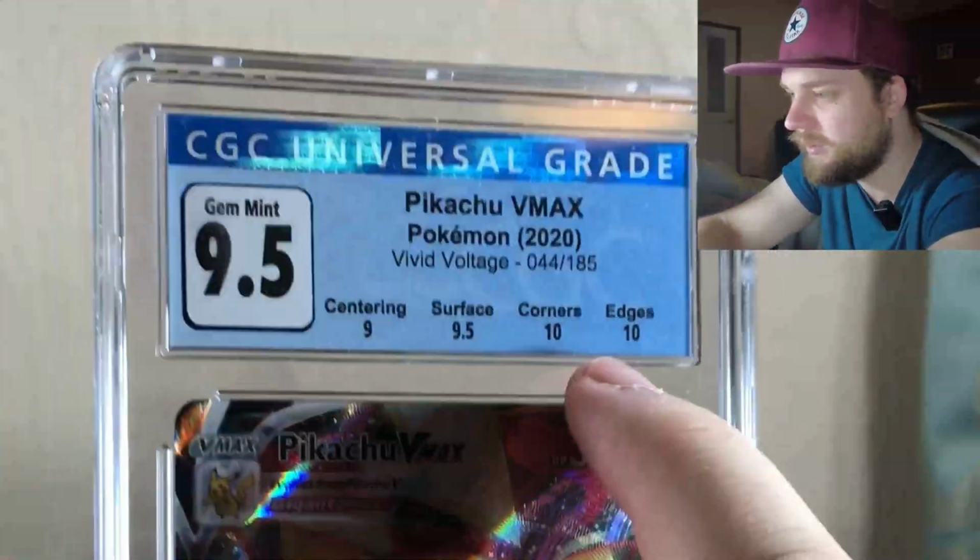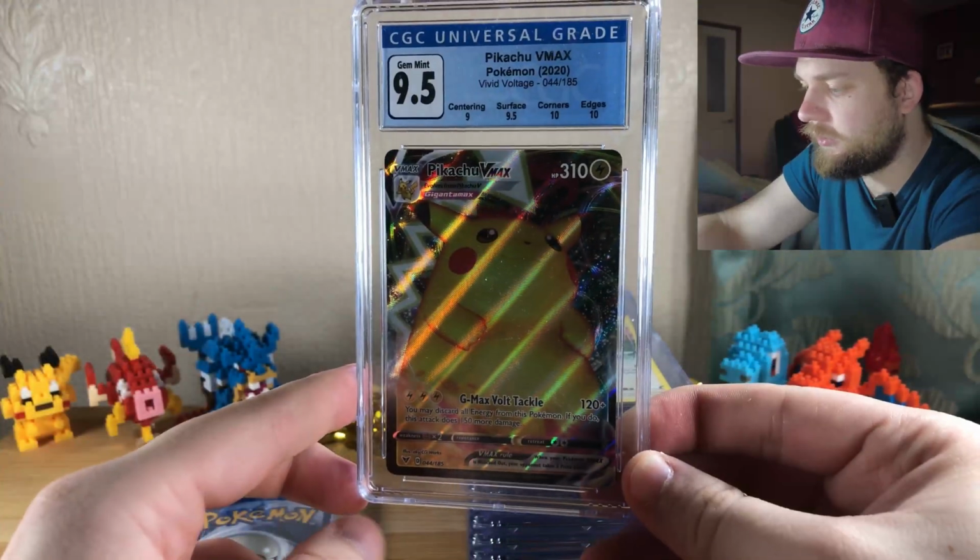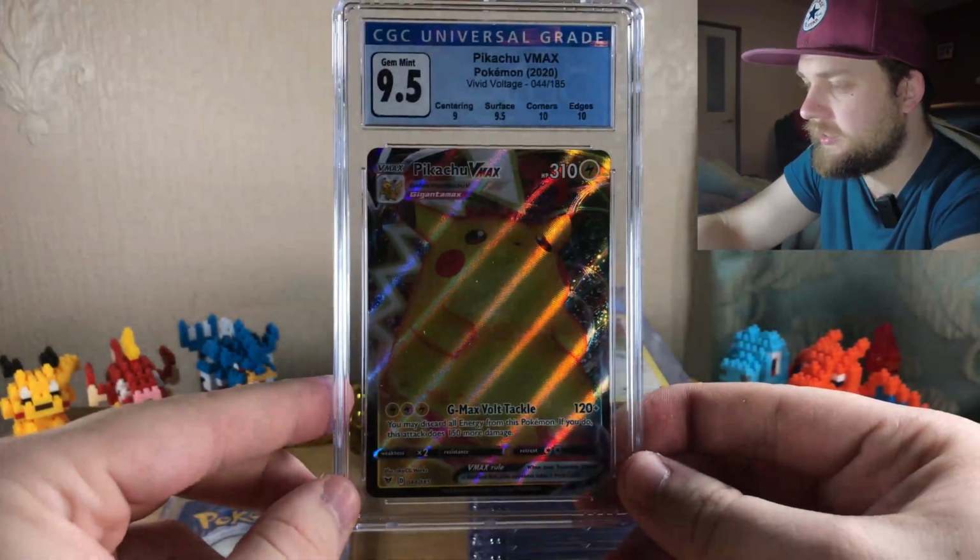Hey, that's my first happy surprise. Oh, it's close as well. So we've got a 9 on centering. It's off left to right quite a bit. 9.5 on surface, fair. Corners 10, edges 10.